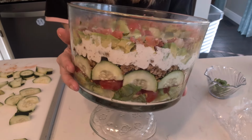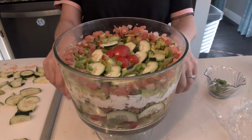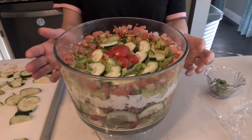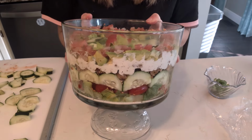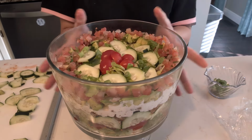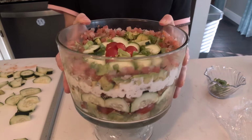Look at all those great layers. We have a nice sour cream, creamy dip that is gonna be great when you go into all this, all the crunch, different textures, different colors, different flavors, and that wonderful turkey burger layer is gonna be such a surprise and a great flavor profile when you get a big scoop of this salad.